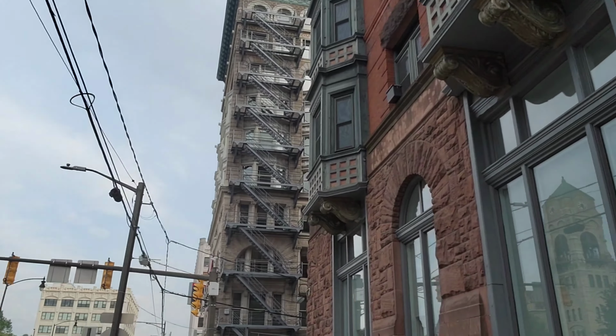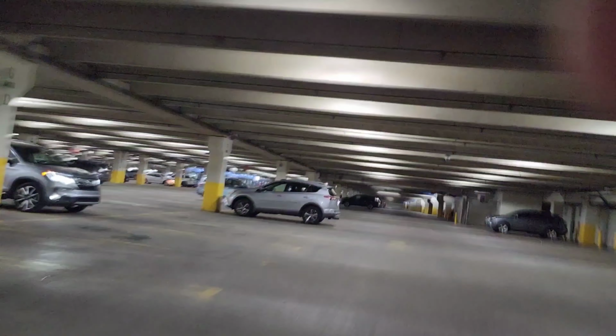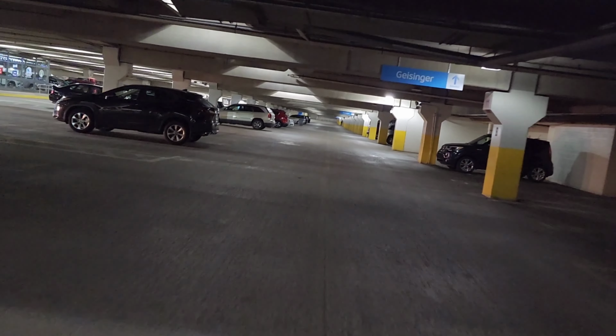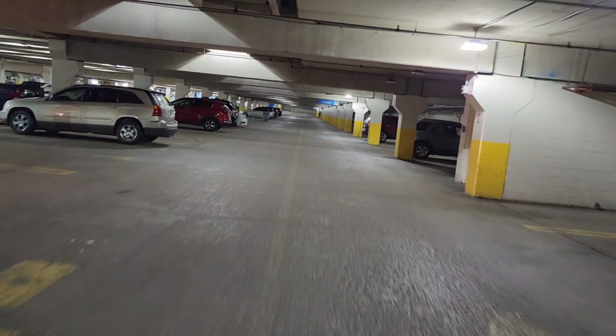Look at the side steps on the side. I just rode right through a restaurant again. And as we close this extra long video, we are taking a look at the mall at Steamtown, also known as the Marketplace at Steamtown, parking garage, which is directly under the structure.